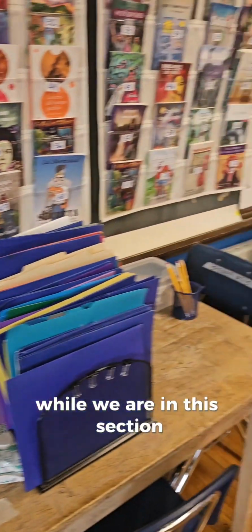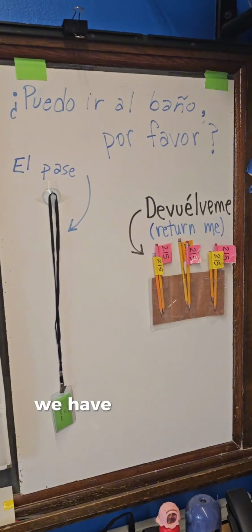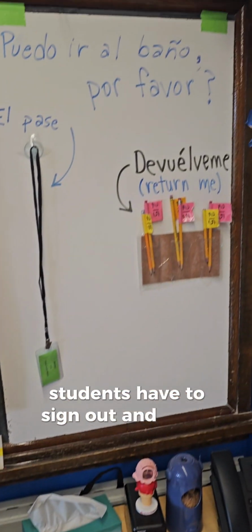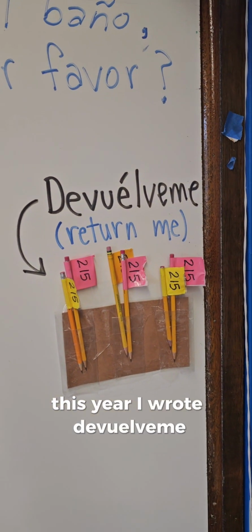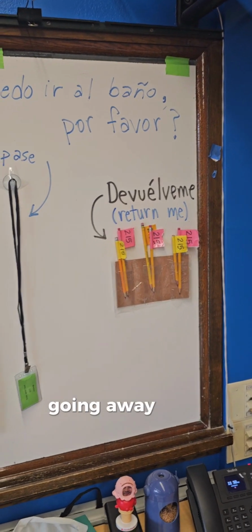While we are in this section, from the door, as you come in, we have the pass to go to the bathroom. Students have to sign out. And some pencils. This year I wrote, "devuélveme," return me, to avoid having too many pencils going away.